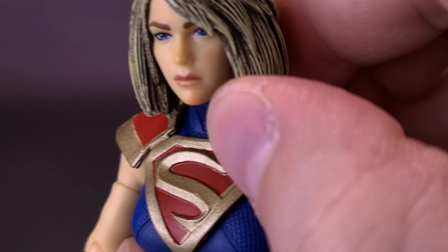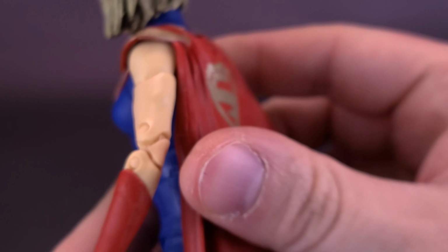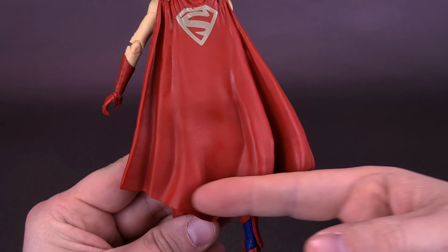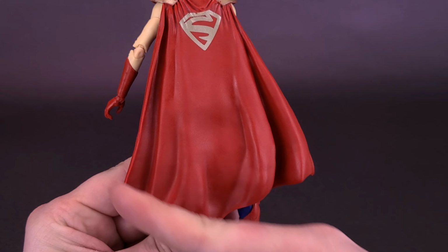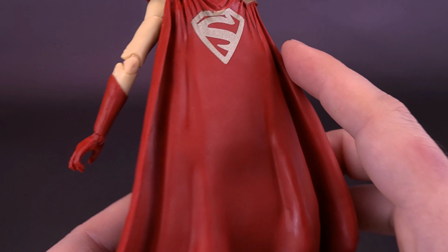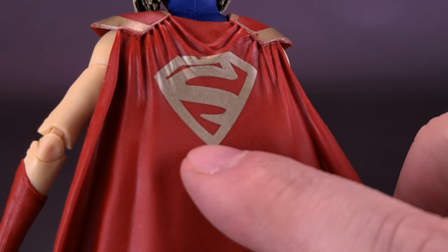Like, for example, her ears, which are right in there once again. The cape is also something that's handled really well. Instead of just giving you a flat cape at the bottom, they actually did kind of point it in the middle, and it's got a natural kind of curve and drape the way the cape would naturally drape on a figure's body. Like also the way they printed on the S.